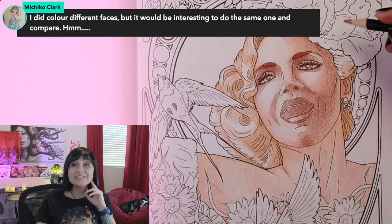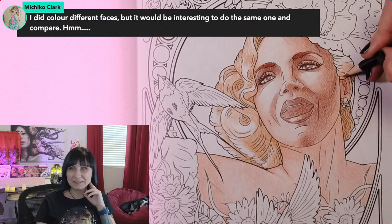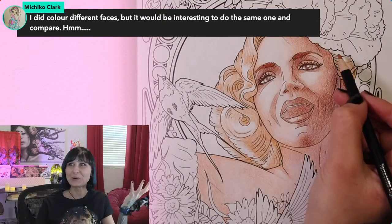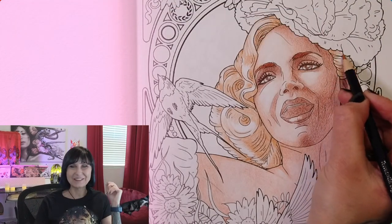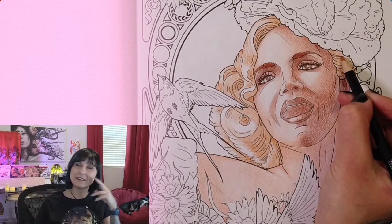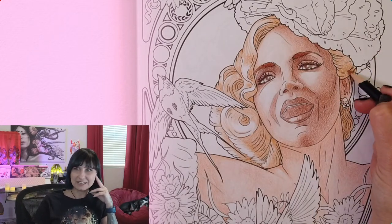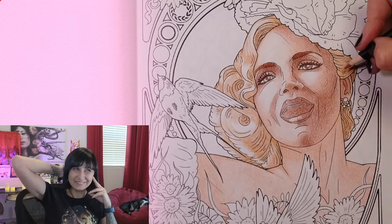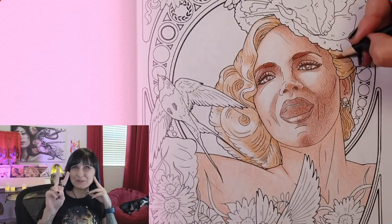I did color different faces. Oh, okay, but it would be interesting to do the same one to compare. Yeah, that way you'd have the control in your experiment. If you color the same face in the same way, but again, it would drive you insane. Doing the same thing over and over again, I would not be able to do it. Two, I would be able to do two, and I've done that.